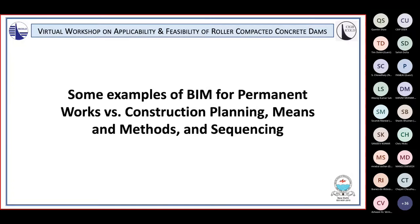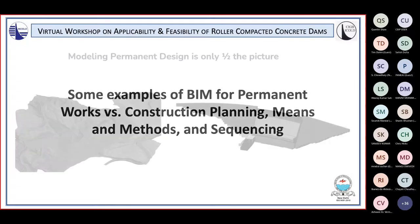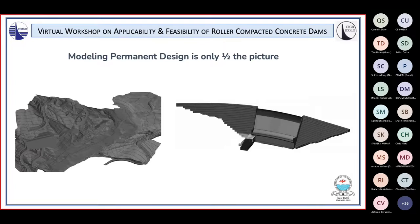Costs can also be incorporated into the items of work to incorporate a 5D schedule. Some examples of BIM for permanent works versus construction planning, means and methods, and sequencing. Quite a few engineering firms have some level of BIM modeling incorporated into their design workflow. This is typically a good starting point for modeling of the contractor's means and methods, as the engineer's model is representative of the finished product and what is desired at the end of the project.